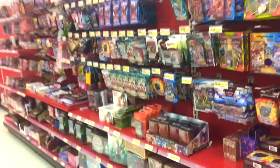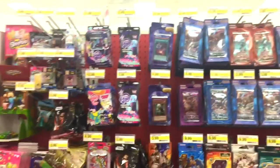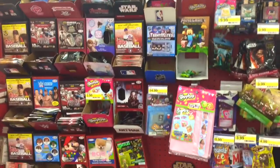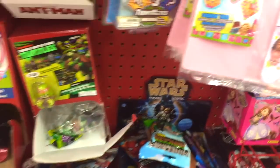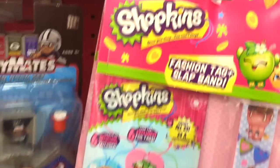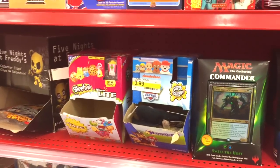So I usually hit this aisle last, but I'm gonna hit it first. This is where they have all the Pokemon. So much Pokemon. My Little Pony, Shopkins, Minecraft. There's these cute little Boo trading cards. That little dog is cute. Sophia the First, some uglies in there, Rads, the Shopkins Slap Band. I'm gonna need one of these. Five Nights at Freddy's, Micro Lights. Paw Patrol. Ooh, some good stuff.